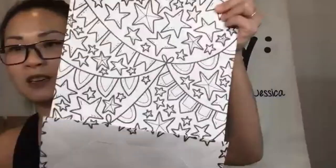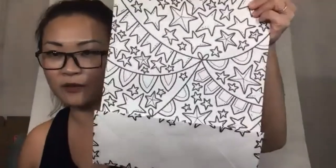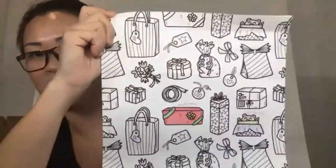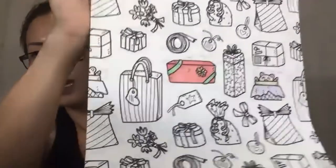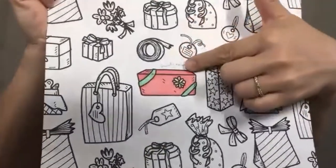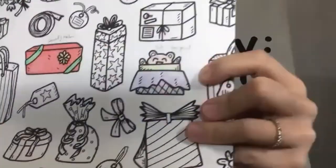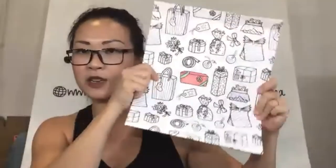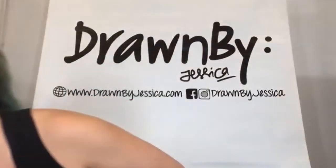We have the celebration one, which is a whole bunch of flags, and another one which is our presents. So very apt for Christmas, especially now. You can just put them in, color them in. These are markers, and this is color pencil, so you can actually use whatever material you'd like to entertain your children once they've finished unwrapping their presents. That's one thing.